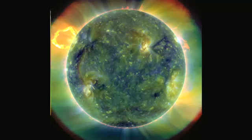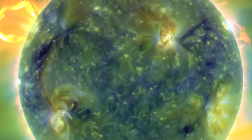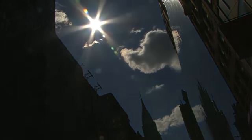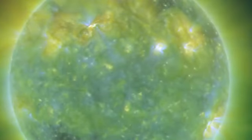Do you recognize this? How about a closer look? If it doesn't look familiar, don't worry. This is an unprecedented look at this, our very own star. It's just that we're seeing it in a new light, says NASA physicist Dean Pesnell.